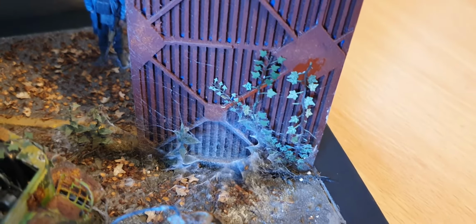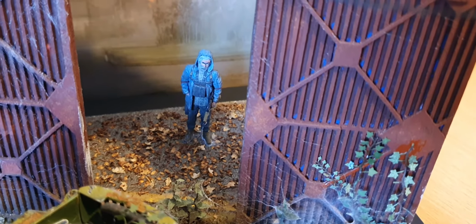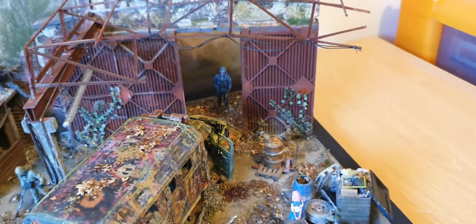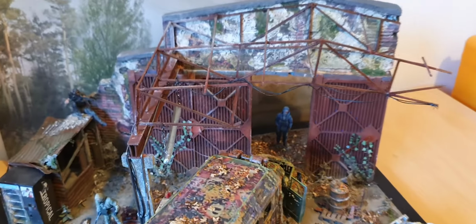We've got more spider webs and ivy on the door, and then we've got the survivor stood there looking in. It's not very pretty from the back because I haven't painted it, so I won't bother showing you the back, but there's literally nothing around there except for the supports to keep the building up.